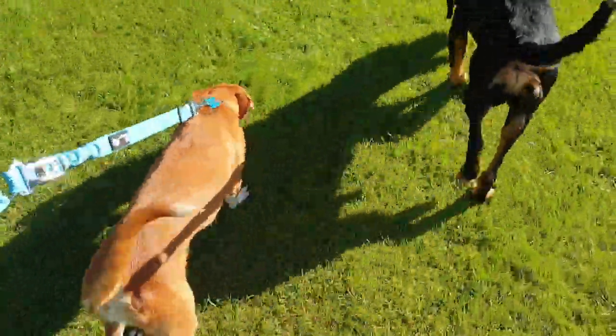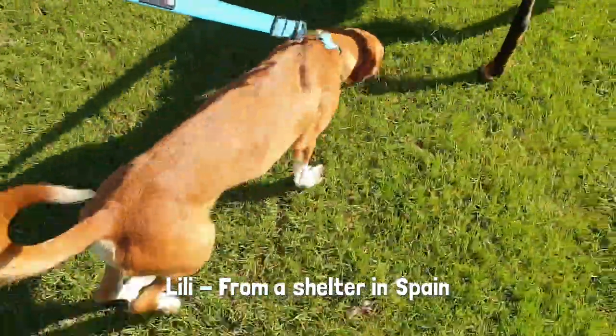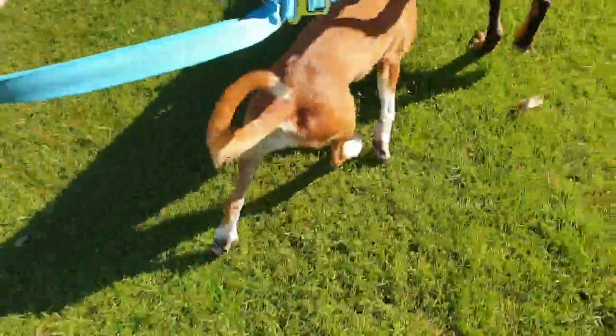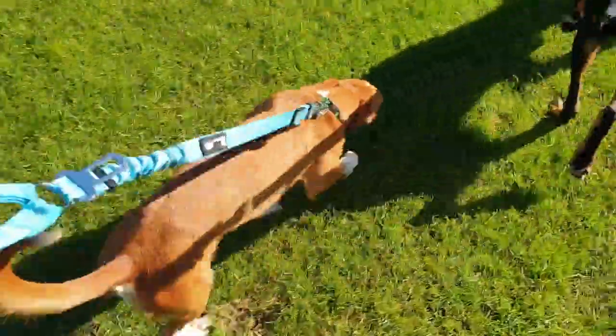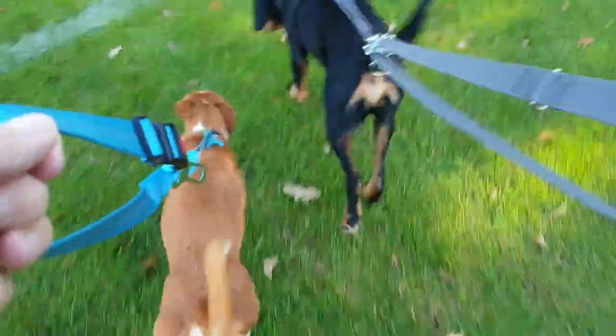This little firecracker is Lily. She's a Spanish Podenco, and she is an ancient breed of hunting dog, and they're pretty independent and feisty, and she's great fun. These two are firm friends, and she's only been here for 2 days.